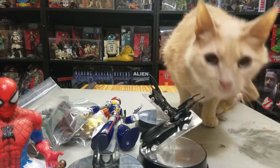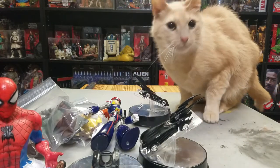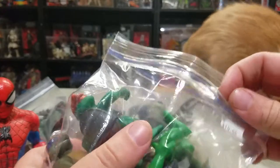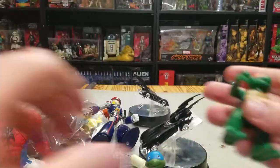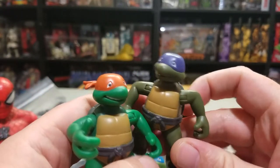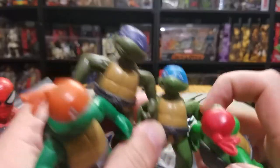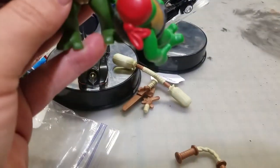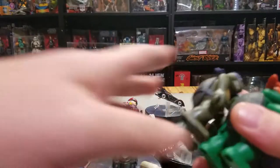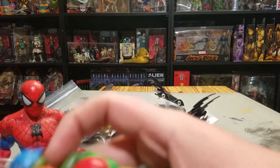So next up, I did get some Ninja Turtles. I got this little bag of the training toddler things. So there's Mikey and Donnie and Leo and Raph. And all of their weapons are down there in the bag. I already have those figures carded, but I've been wanting to set loose.